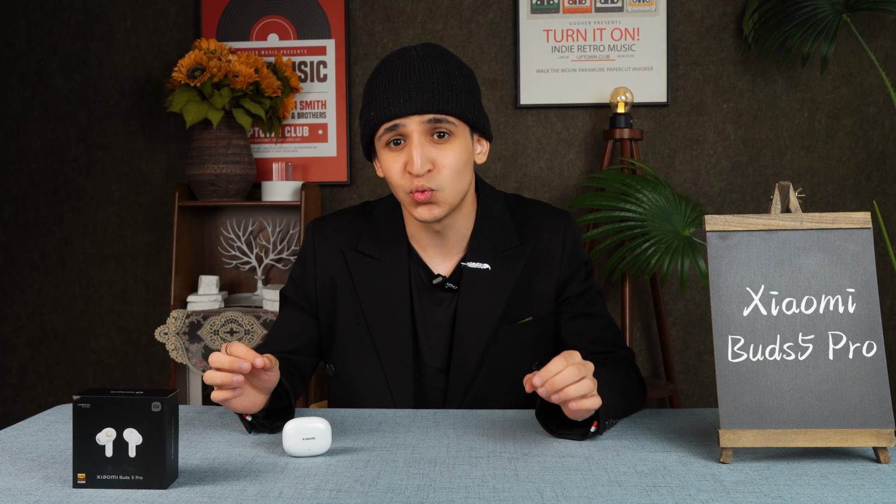alleviate ear pressure discomfort. Despite the ear pressure issue, the Buds 5 Pro performs well in wind noise suppression, which directly enhances its clarity and stability in call scenarios. In windy or noisy environments, the Xiaomi Buds 5 Pro's call performance is commendable and is one of its core competitive advantages.